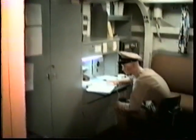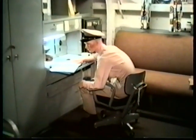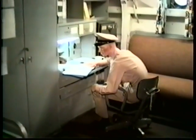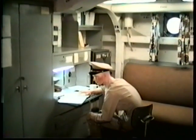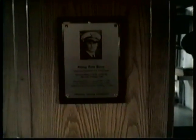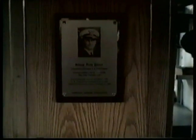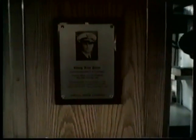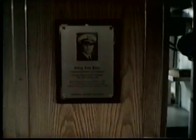Well, looking at the executive officer's stateroom, he and the engineer had the roomiest staterooms, of course, and he's doing what all execs spend a lot of their time doing. He's doing paperwork. Got his cup of coffee there, and sometimes when you got summoned to this room, you were in deep trouble. Inside the stateroom, you see a plaque, a memorial to Lieutenant Commander Sidney Porter, who was our exec on the North Atlantic, and he was killed in action January 1943. He's out of the class of 1930. Fine man.